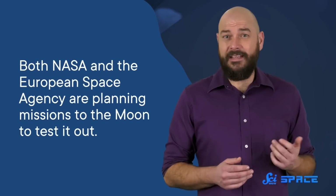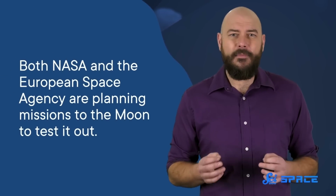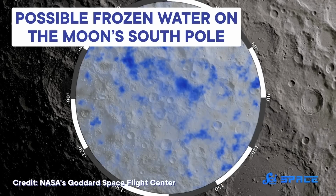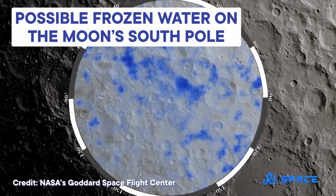Oxygen extraction seems so promising that both NASA and the European Space Agency, or ESA, are planning missions to the moon to test it out. In October 2021, NASA signed an agreement with the Australian Space Agency to develop a lunar rover for launch as early as 2026. ESA's lander, named Prospect, will pursue another promising idea: extracting oxygen from water trapped in ice near the moon's south pole. It could launch as early as 2025.